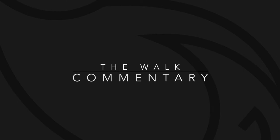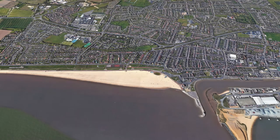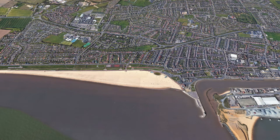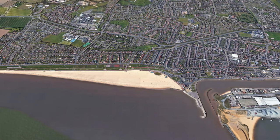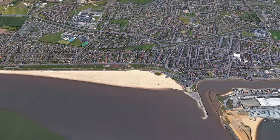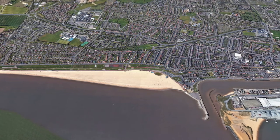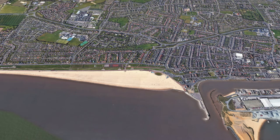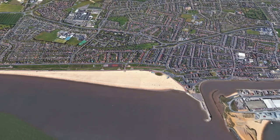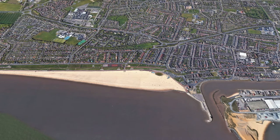Welcome to another in the series of virtual walks around Great Yarmouth and Gorleston. Our virtual walk this time takes us back to Gorleston, where we will take a few twists and turns through the streets and roads, looking at their names and their origins. This follows a similar walk in the series that took us along some of the Great Yarmouth roads, and the format here is much the same.